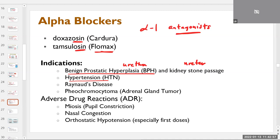Why hypertension? Remember, the predominant adrenergic receptor located on the vessels was alpha 1. If you block that, it's going to cause vasodilation, and that's going to decrease peripheral resistance to lower blood pressure.